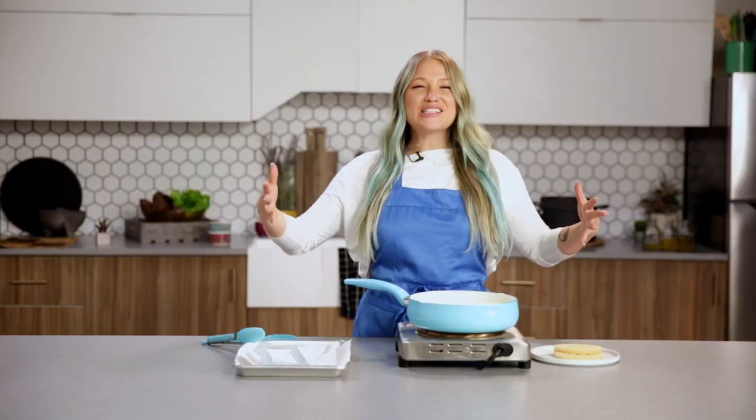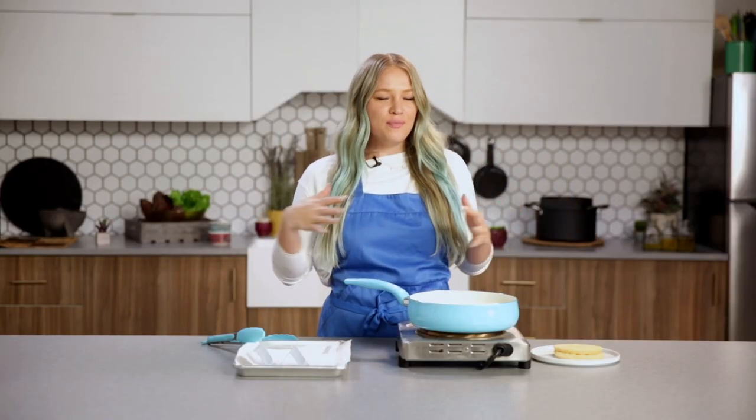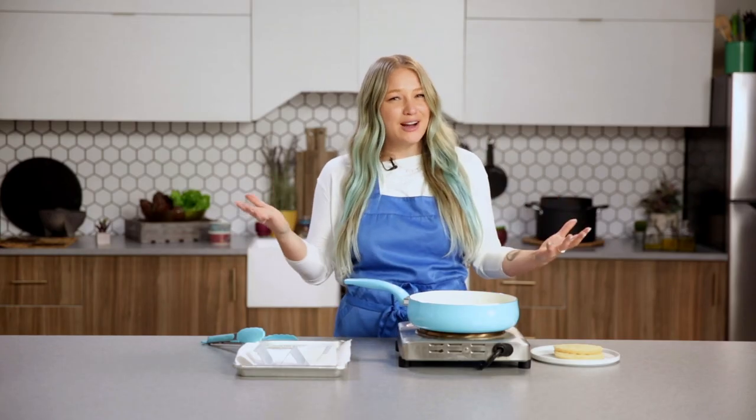So let's get cooking. So to kick things off, we've got the waffle taco. Now, this was a very short-lived secret menu item at Taco Bell. In fact, you could only get it for a year. I like waffles and I like tacos, but do they belong together?